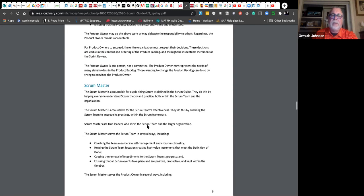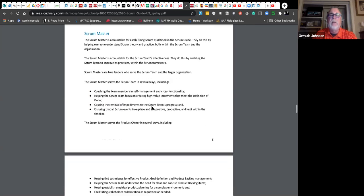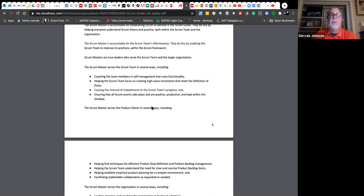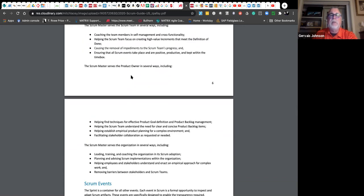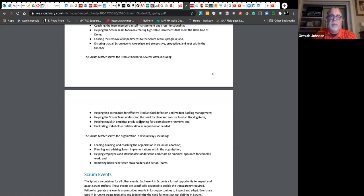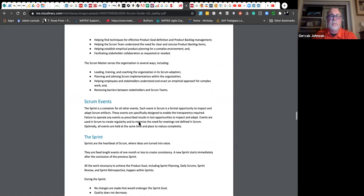Okay. The Scrum Master, it's a little different than in the past ones. They're saying here the Scrum Master is accountable for Scrum as defined in the Scrum Guide. They have everyone understand it. The Scrum Master is accountable for Scrum team effectiveness. That's new. And the Scrum Masters are true leaders who serve the team and the larger organization. Now this is in prior Scrum Guides too. The Scrum Master helps the team do these things. They simplified it. The Scrum Master helps the product owner do these things. It's basically the same. The Scrum Master serves the organization doing these things. Not much difference from the other ones.